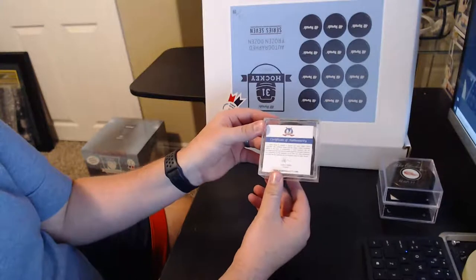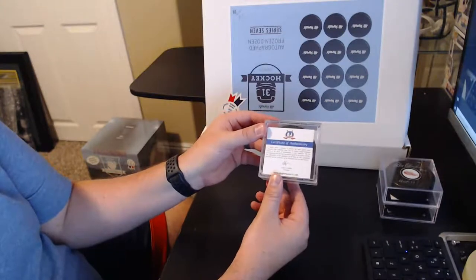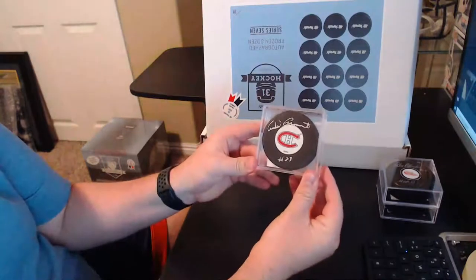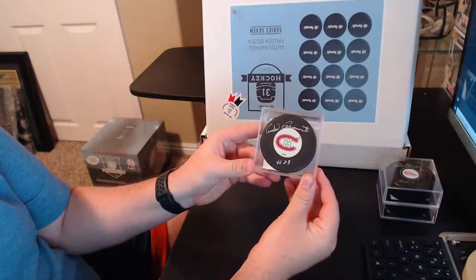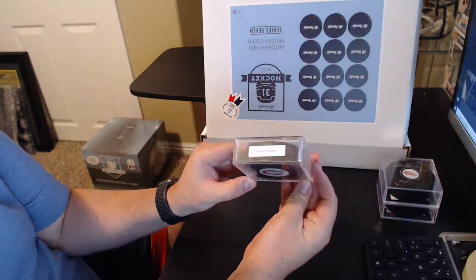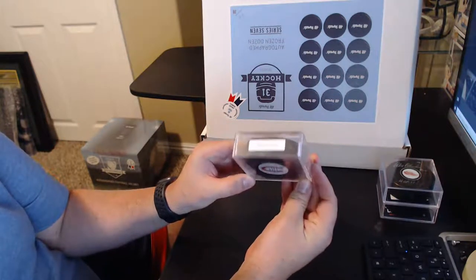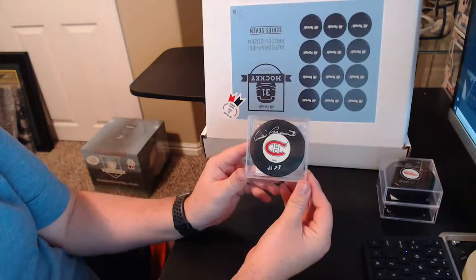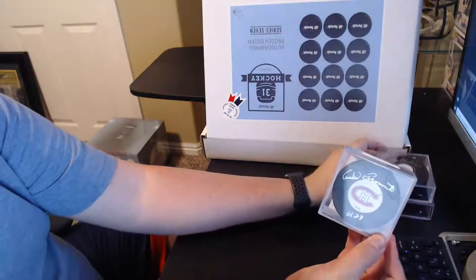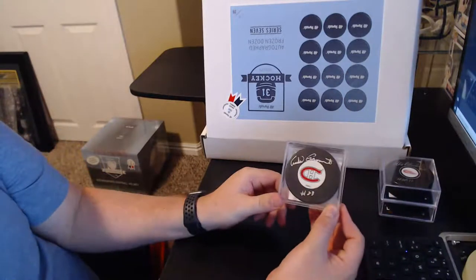AJ Sports World Certificate of Authenticity, number 3. Canadiens, Montreal, number 23. That is Andre Pronovost, something like that. Clear, good. He seems to come up a lot for Detroit, does he? I think that's the second or third time I've read his name.